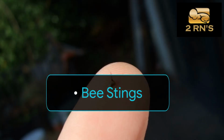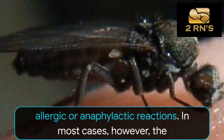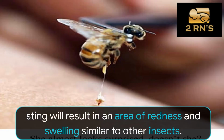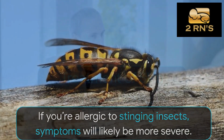Bee stings. Bee stings or other insect stings are most known for their potential to cause allergic or anaphylactic reactions. In most cases, however, the sting will result in an area of redness and swelling similar to other insects. If you're allergic to stinging insects, symptoms will likely be more severe.